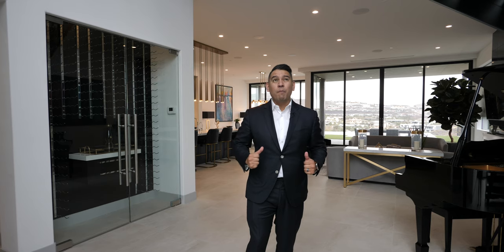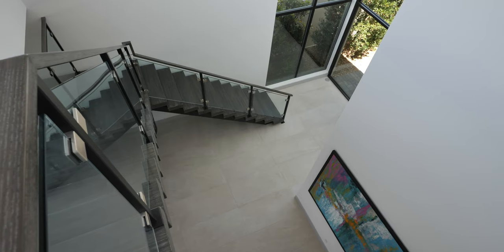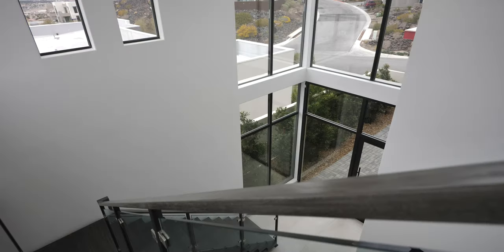Once you've walked into the home, you're greeted with vaulted ceilings with a lot of natural light. These windows are massive because, as you know, in Las Vegas Valley, we have a lot of sunshine and we take advantage of that sunshine with a massive amount of windows.